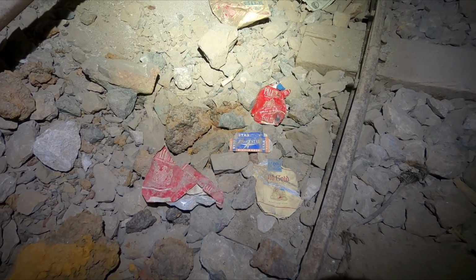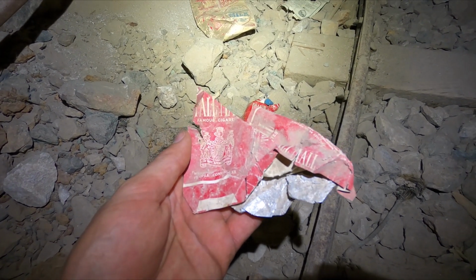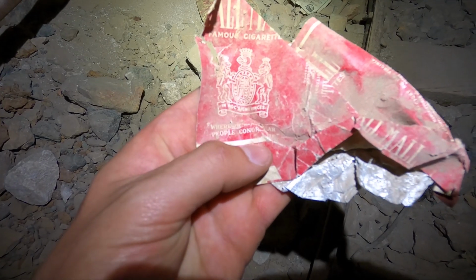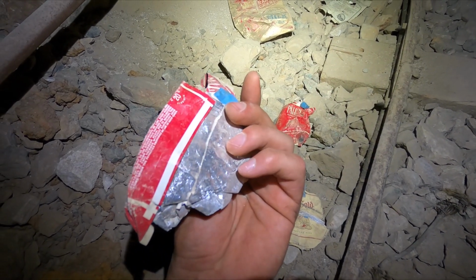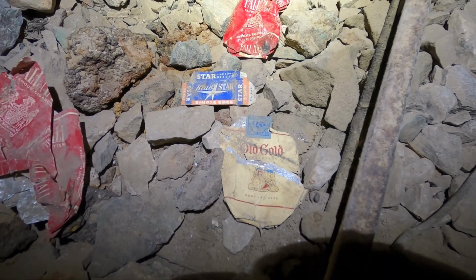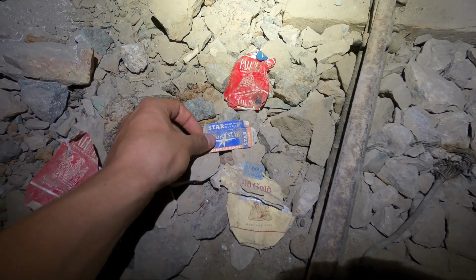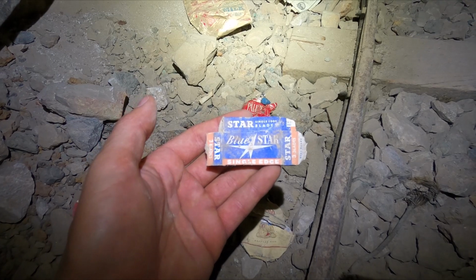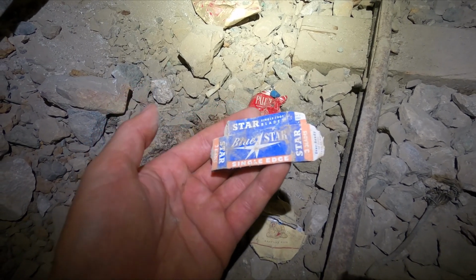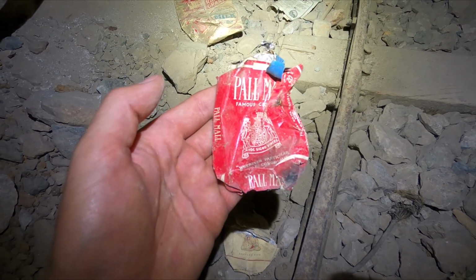Alright guys, so on my way back to check out the manway, I found all these pieces of cigarette cases. This one says Pall Mall, famous cigarettes, wherever particular people congregate. That's an interesting slogan. Looks like it's still got the stamp on it. There's an Old Gold cigarettes. Still got the 20-cent stamp on it. This one says Star Single Edge Blades. So I'm guessing they were shaving inside the mine. That's not so smart, but ooh, and then here's a really nice example of the Pall Mall.